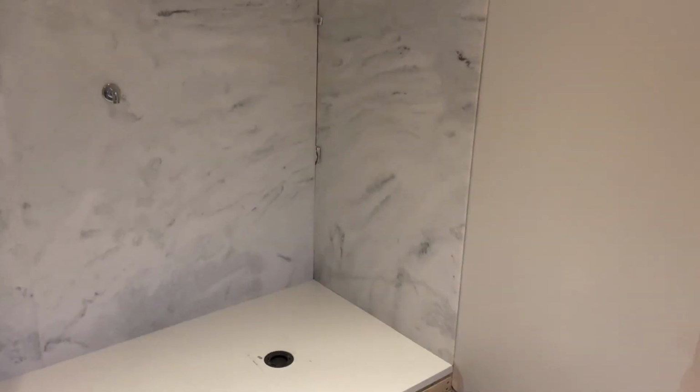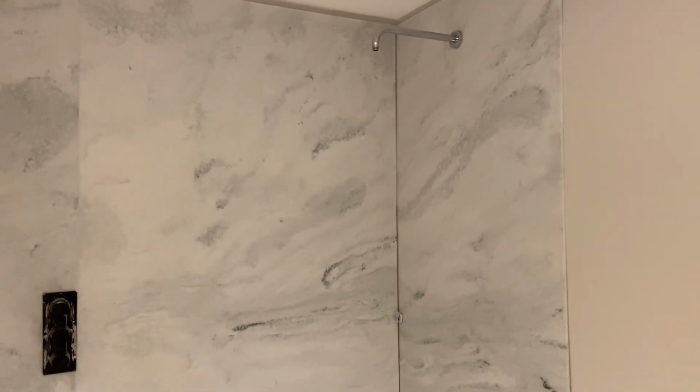It was a big session yesterday. We have the Minerva shower panels up. These are acrylic panels. This is the Carrera marble effect. It looks really, really good when it's up on the wall. Part of the challenge is just to go through the panels because each panel is individual.